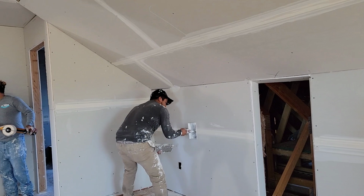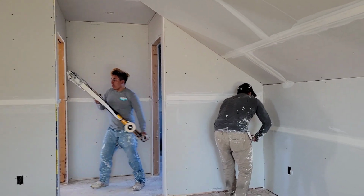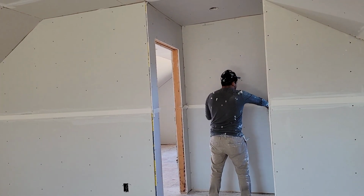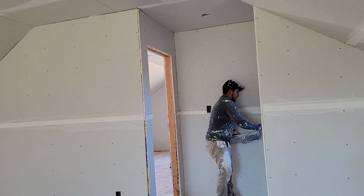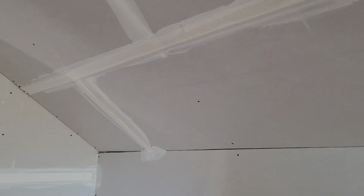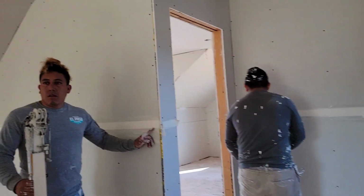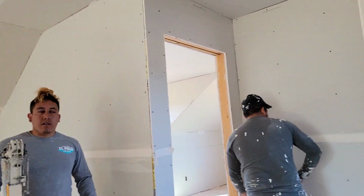Do they dry pretty fast though or no? What's that? Dry pretty fast? How many hours to dry? How do you say dry? Maybe one day to dry. One day. One day to dry.